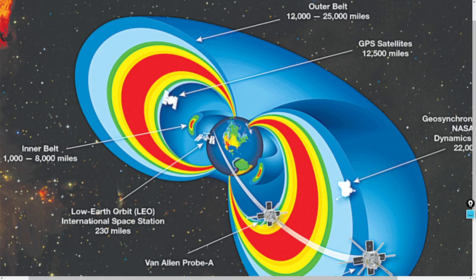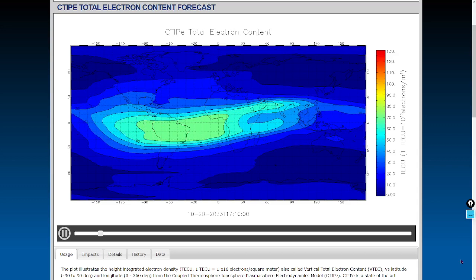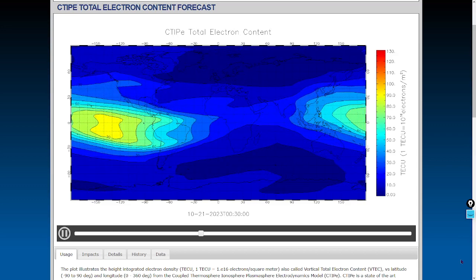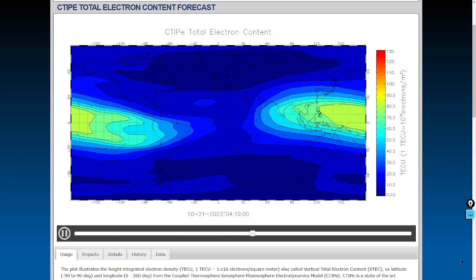Feel free to pause the video on this frame if you're not familiar with the distance to the inner Van Allen belt or your GPS satellite or the outer Van Allen belt. And by the way, the GOES satellites are somewhere up around here, 23,500 miles of altitude, somewhere around there. Here's the total electron content on the global scale. Those are the most likely places to see GPS errors.